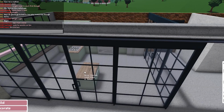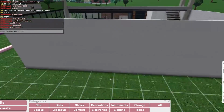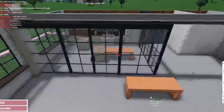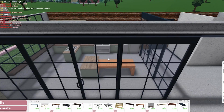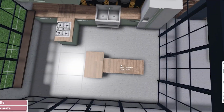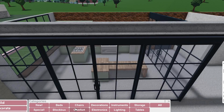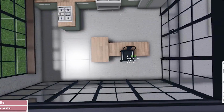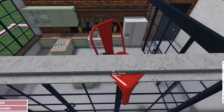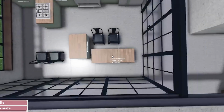So now I am just doing the island. I was trying to do it as close to the picture as I could, but obviously there's nothing like the table island thing that was in the picture, so I was trying to make it myself with this desk and a piece of countertop. That desk is so versatile. You can use it in almost anything. I use it all the time. It can make for a thin table, a cute desk, like whatever you color it, it'll work. So I love it.